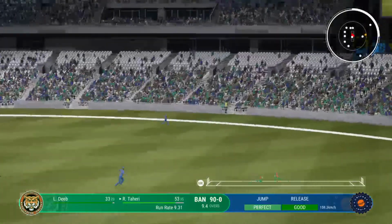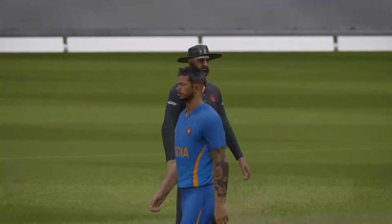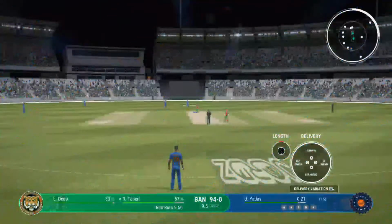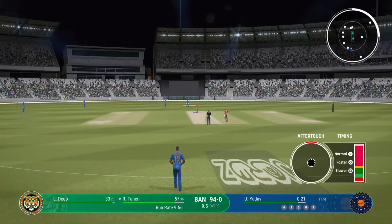That's been smacked away. Fielders will not stop that one. Threaded it through brilliantly. All timing on that shot. Gill, I don't think, will be too happy with their bowler at the moment. How will he reply?